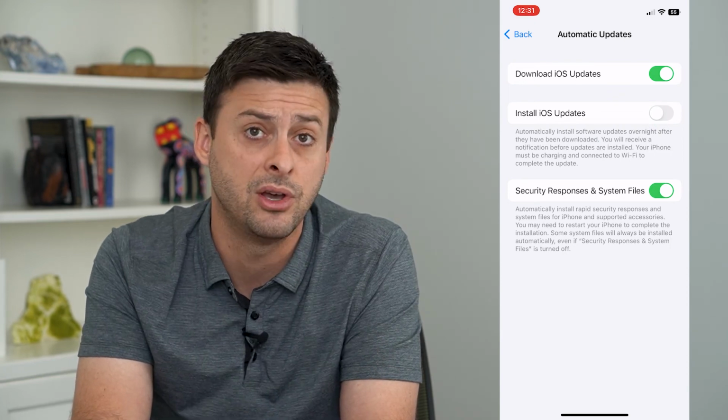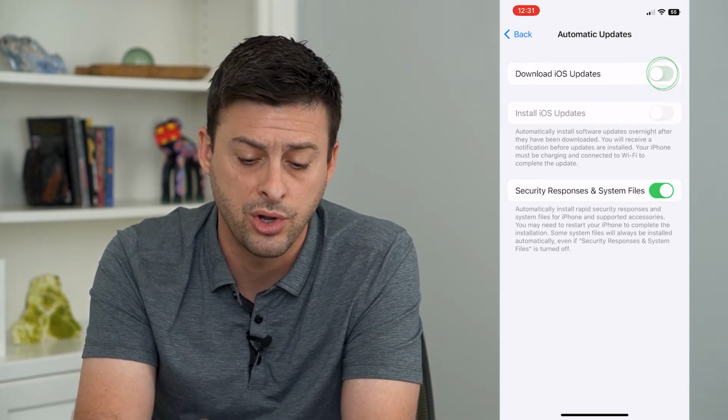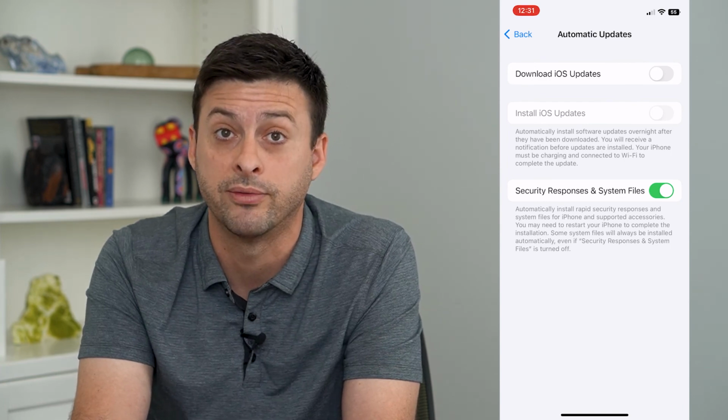So you can always choose, if you don't want to install the new updates, you can choose to just download them automatically but not install them, or you can turn both of them off if you would prefer.